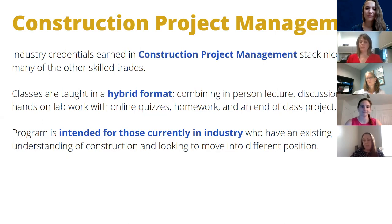So you learn all these pieces, whether it's estimating and cost and time scheduling, and you apply those in a project where you have to submit that to your instructor who knows this information in the industry. So he's looking at that, he's dealt with these. So again, it's a wonderful next step for somebody that's currently in the industry that would like to change direction or move up in their position.